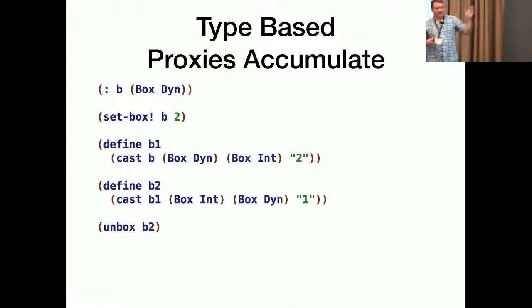So here we have box B. And we initialize the box B with the number 2 for some odd reason. And then we have that cast that was inserted by the compiler. And that cast casts the dynamic box to an integer box. There's our box B. Here's the naive approach, just putting that out there. So type-based, you can read naive proxies.